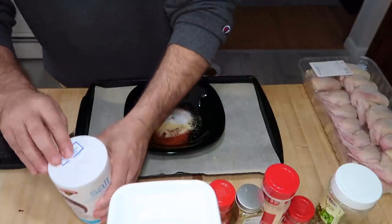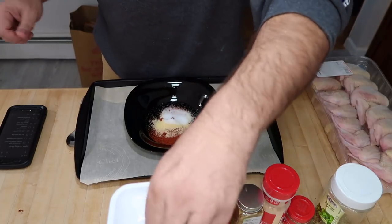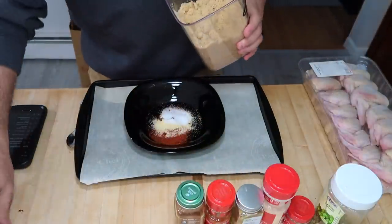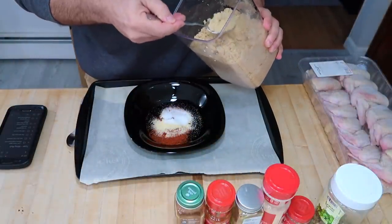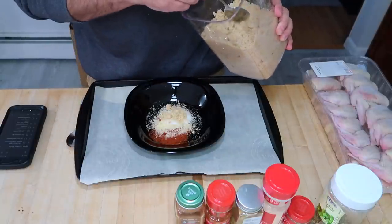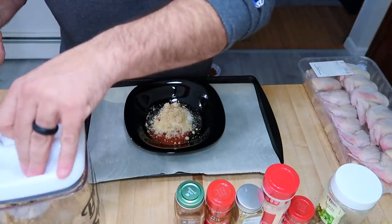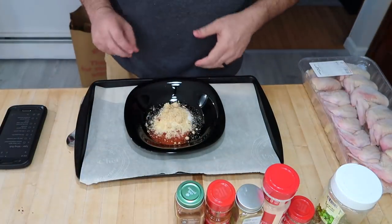Dump that in. Alright. Now we need 1 3/4 tablespoon of light brown sugar. Good stuff right here. Lovely. I'm gonna go 1 tablespoon in. You can do more if you want it to be sweeter, right? But it's definitely a choice of whether you want something that's more savory or something that's more blended.